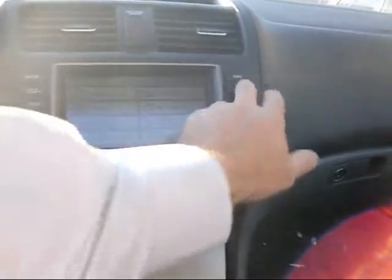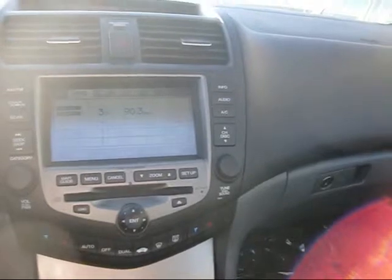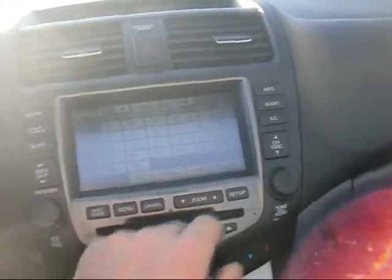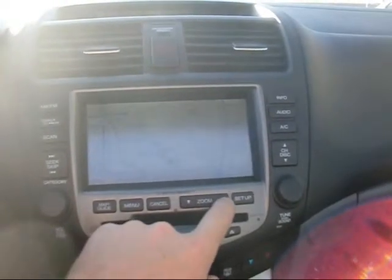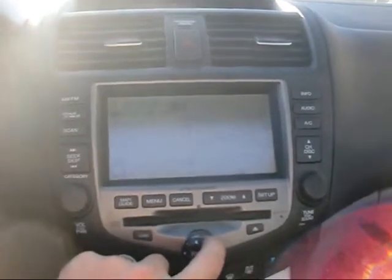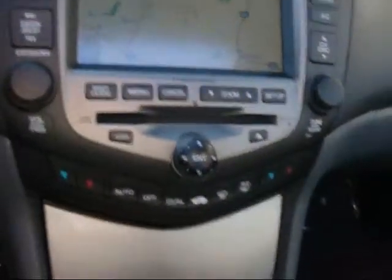Has a GPS system, obviously. It's touch screen, fully, you can totally control it with the touch screen, calendar, air conditioning unit is on here also, navigation system, you can zoom in, zoom out. Now, this is one of the nicer navigation units out there.